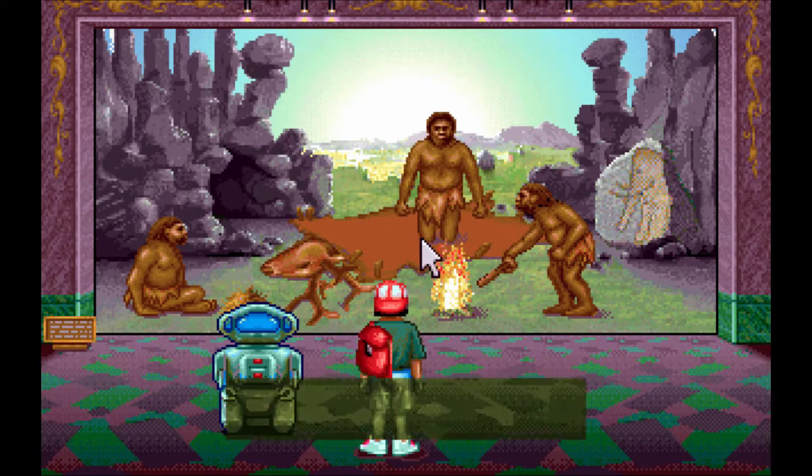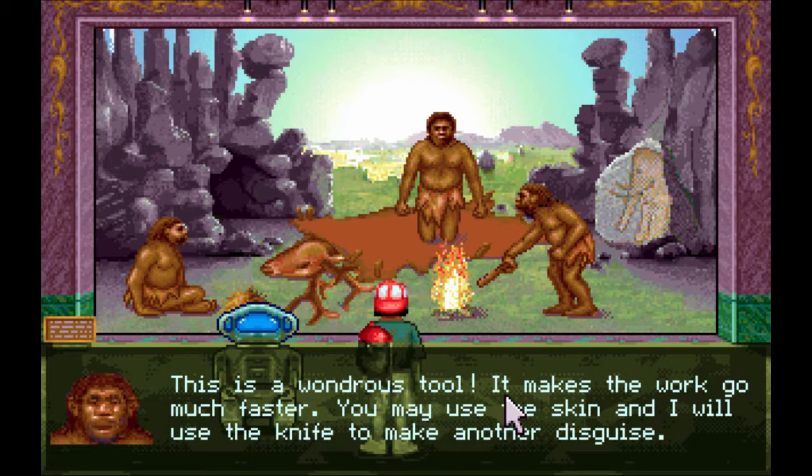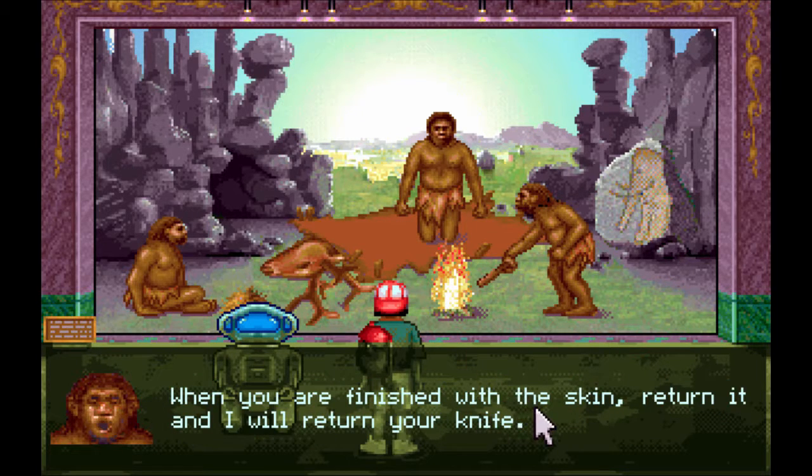So let's see if we can give him the pocket knife. This knife will make your work much easier. Will you trade it for the skin? This is a wondrous tool. It makes the work go much faster. You may use the skin and I will use the knife to make another disguise. You are finished with the skin. Return it and I will return your knife.